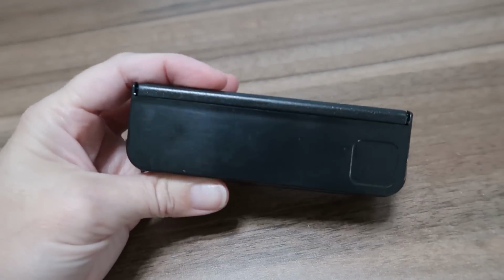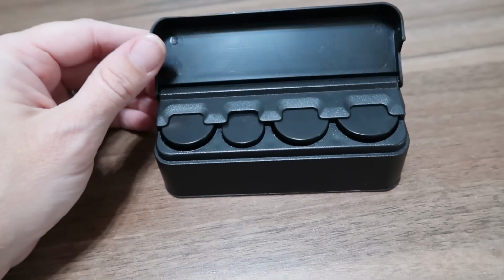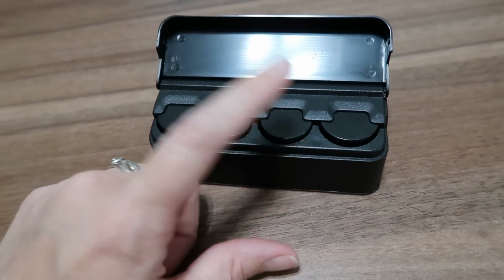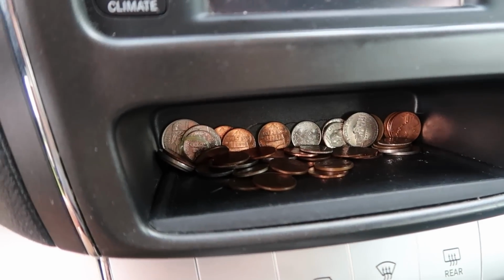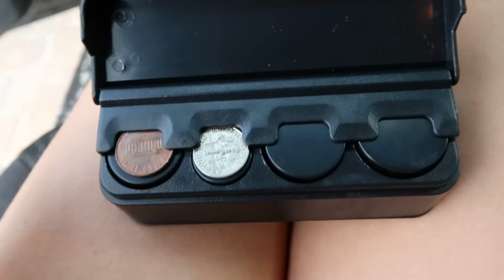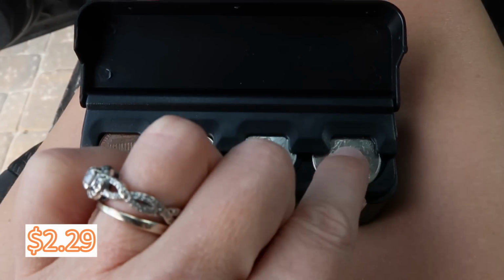The last random item will actually take us into packing and traveling because it goes in my car, and it is a coin sorter change thing. Basically, it has a spot for all your quarters, your nickels, your dimes, etc. And you just put them in there and make them all nice and organized instead of in a junk pile in your car like mine is right here. I gave the kids a nice little mission. They thought it was a blast to sort the coins. It was $2.29.